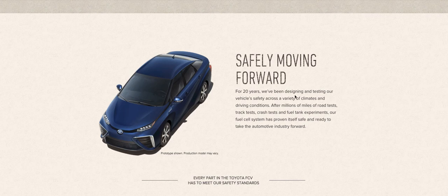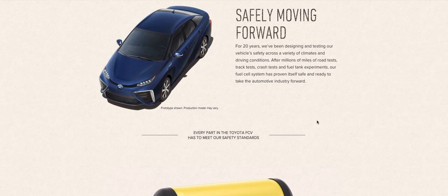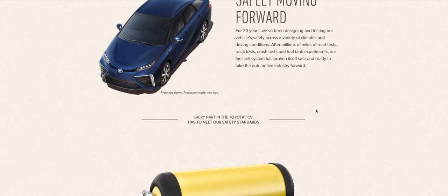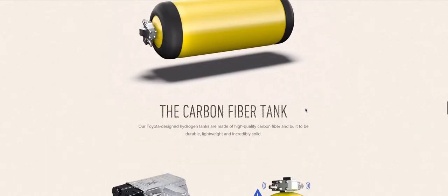For 20 years, we've been designing and testing vehicle safety across a variety of climates and driving conditions. After millions of miles of road tests, track tests, crash tests, and fuel tank experiments, our fuel system has proven itself safe and ready to take the automotive industry forward. And it talks about the carbon fiber tank.